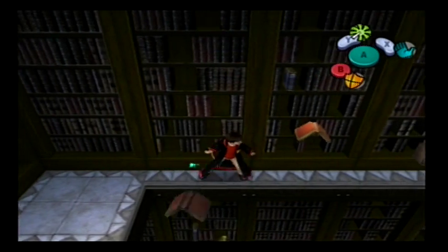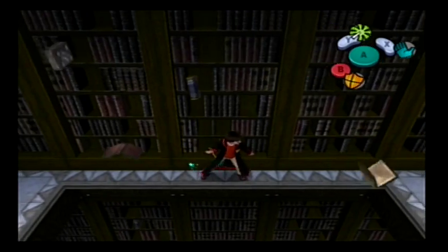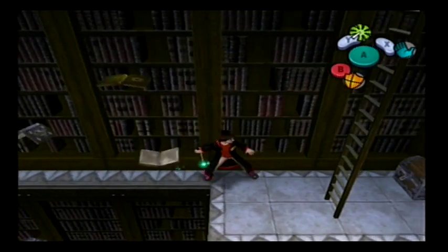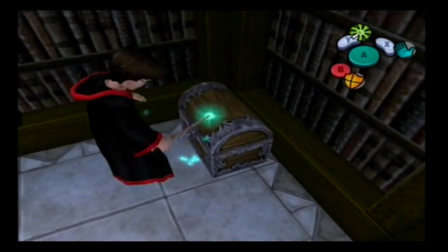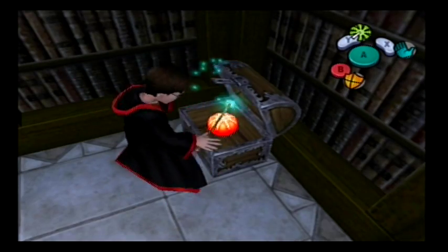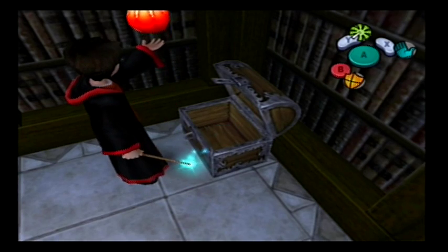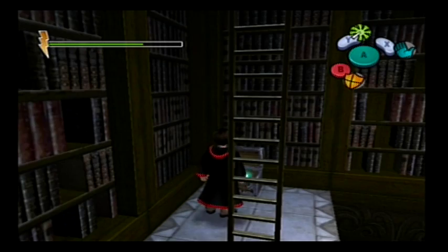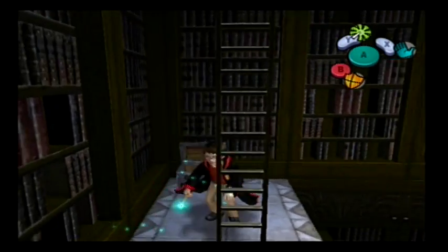Come to the conclusion that this library's restricted section isn't because the books are bad, just because you die getting there. This is the real reason why kids don't want to go and study.